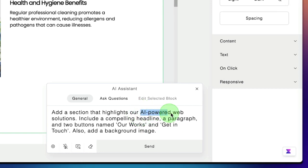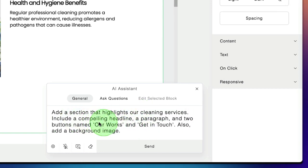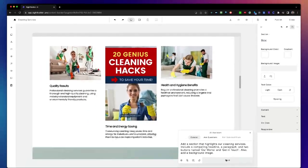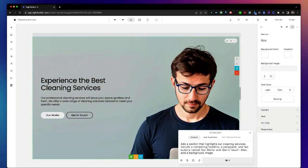We can say add a section that highlights our cleaning services. And then include a compelling headline paragraph and two buttons named Our Works and Get in Touch. Also add a background image. Look at this. And there you go. It has created this whole new section for us.